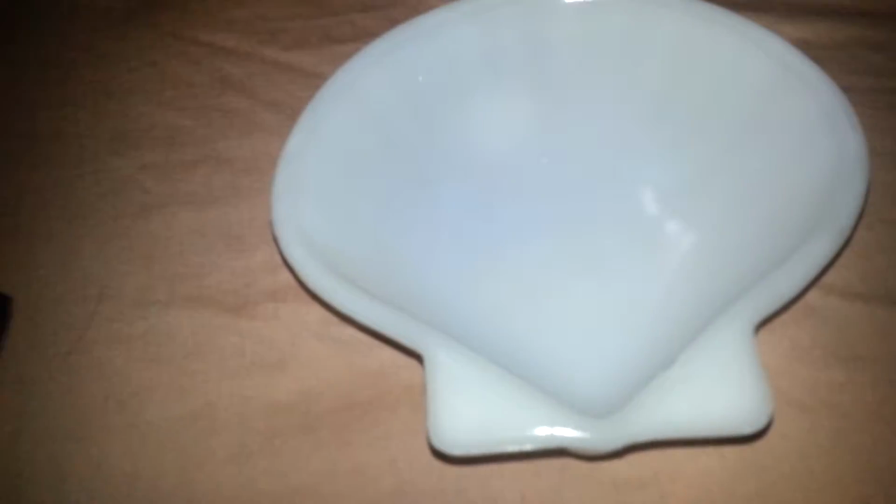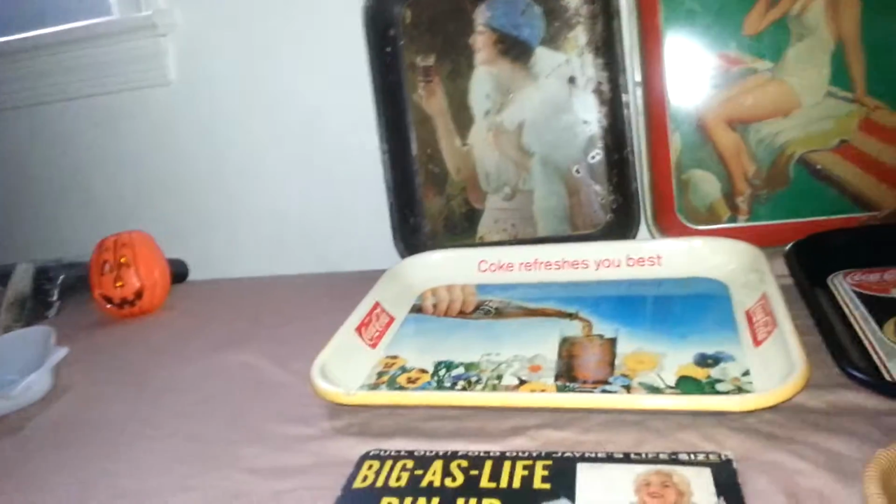Alright, so that was the Very Merry Retro Christmas and the Old Home Find, Thrift Store and Goodwill haul. Now we're going to get to the eBay haul, probably my most favorite of all. Let's see where I want to start. I guess I'll just work my way down. Alright, and I apologize for the glare.